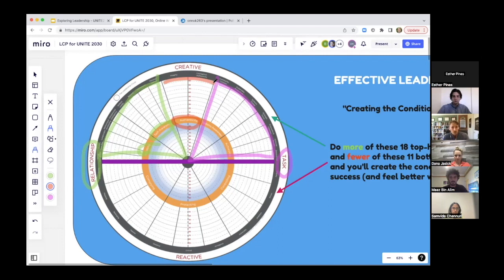So the inner circle is a summary of the outer circle. This is just the titles of these different behaviors. And what you want to be doing is balancing task and relationship and being as conscious as you can be.